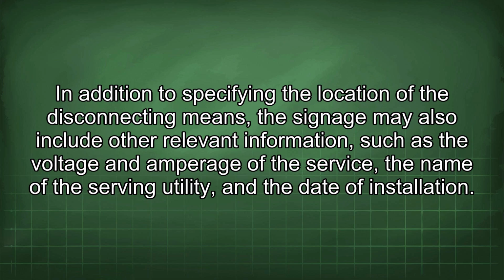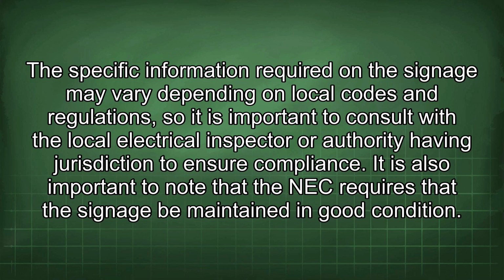In addition to specifying the location of the disconnecting means, the signage may also include other relevant information such as the voltage and amperage of the service, the name of the serving utility, and the date of installation. The specific information required on the signage may vary depending on local codes and regulations, so it is important to consult with the local electrical inspector or authority having jurisdiction to ensure compliance.